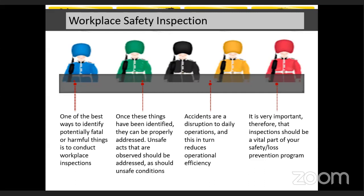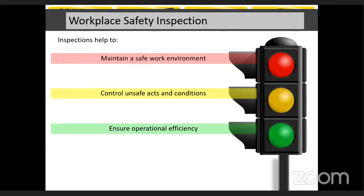So safety is the absence, or let me put it that safety is the presence of not losing. When you are not losing, when there is no loss by whatsoever means, then safety is at work. So how do we carry out safety inspection?